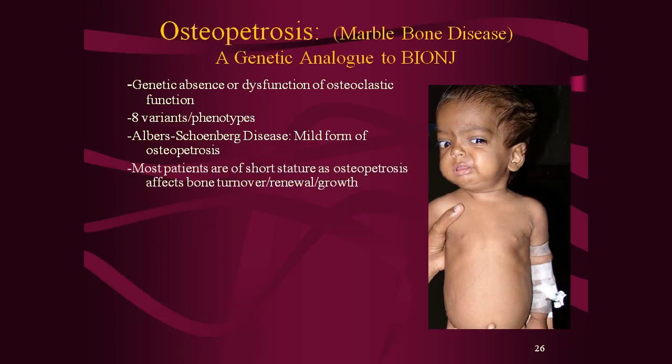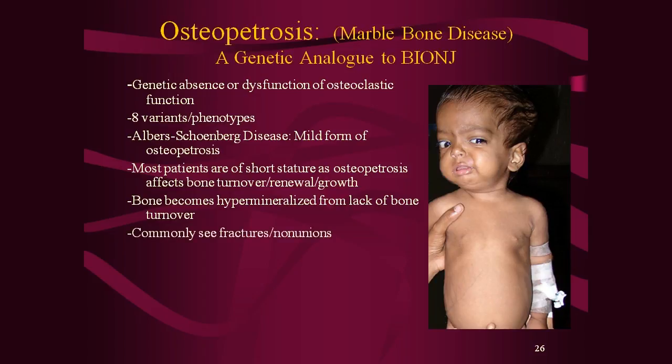Most patients are usually really short, and their bone growth has been affected because they don't have good remodeling and turnover of the bone. The bone becomes very hypermineralized, which means more and more bone is added, so it gets really, really dense. In these people you commonly see fractures. You'll get non-union, so they get a fracture and then it doesn't heal right, so the bone doesn't heal as it should.